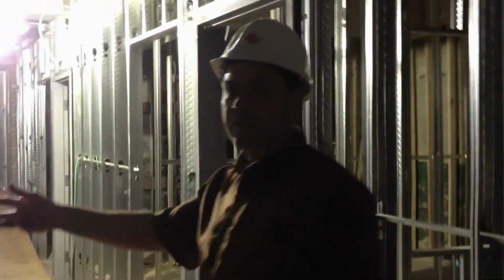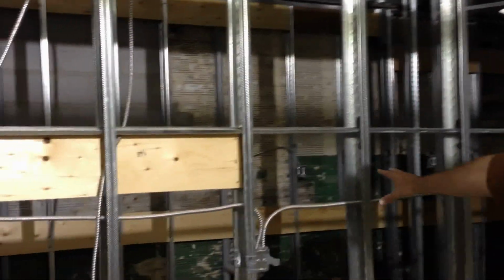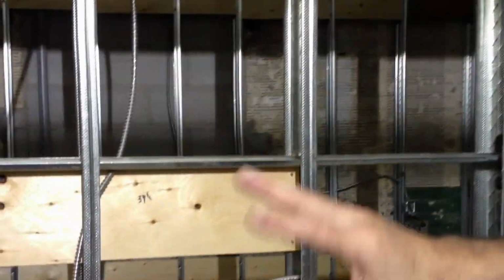The oral health suite, and there's an entry into the suite. On either side of the entry, there's operatory room 1 and operatory room 2. That's just another word for exam room. And then behind over here, we have a lab. That's a dedicated lab for the oral health suite.